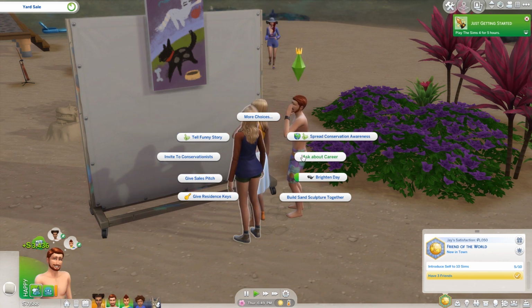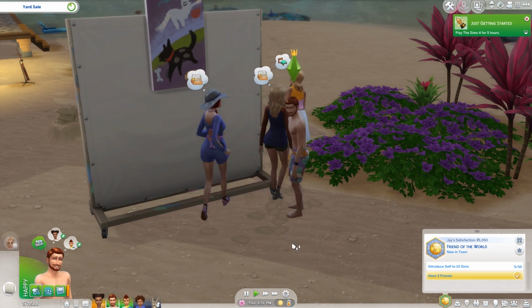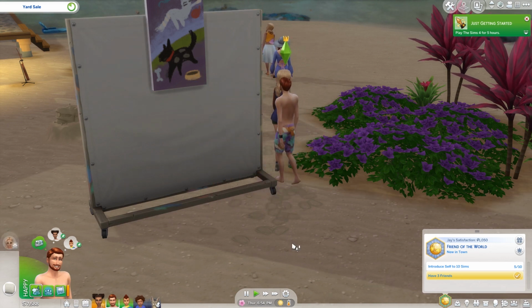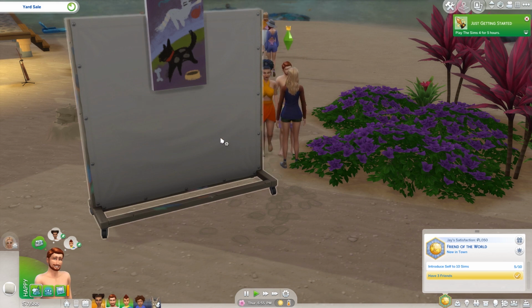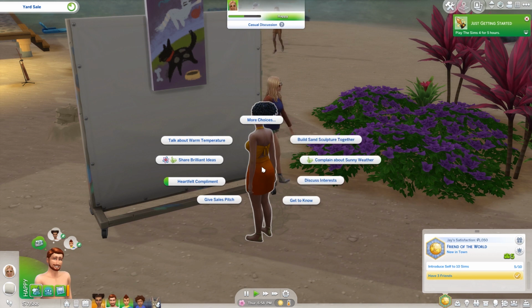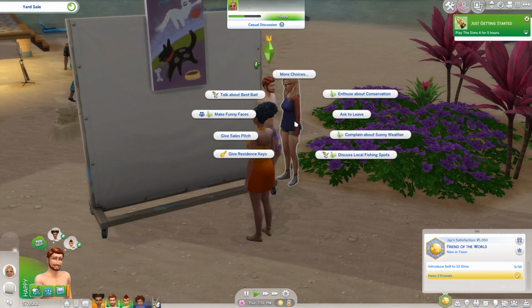Look at that. We made 3,436 simoleons. Well, she's leaving anyways. Yes, that's how it's supposed to work. Good, good. Very happy about that. Finally, we made some money from this table.